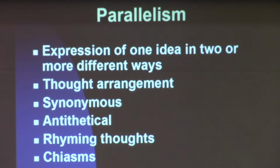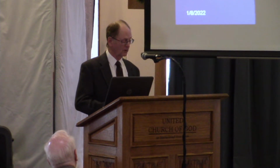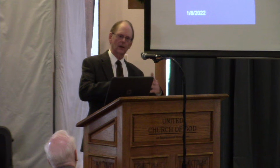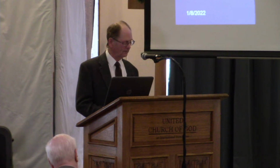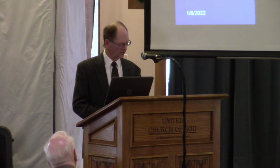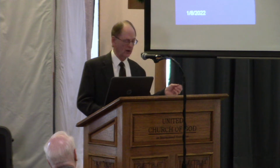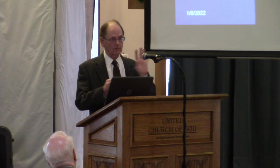So we'll look at a couple of examples in Psalm 1. Verse 6 says, "The Lord knows the ways of the righteous, but the way of the ungodly shall perish." Same thought, but expressed as a contrast. Again in Psalm 1, verses 3 and 4, it talks about the righteous being like a tree planted by the rivers of waters. And in verse 4, the ungodly or the wicked are like the chaff that the wind blows away. Again, same idea, antithetical.